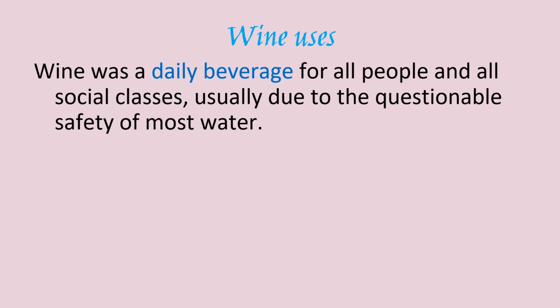So what are the wine uses? Well, yes, the obvious. We're going to drink it, either as just simply drinking or drinking for intoxication purposes. Wine was indeed a daily beverage for all people and all social classes, usually due to the questionable safety of most water. Yes, water coming from a nice, clear, beautiful aqueduct up in the mountains, and you've got a pipe bringing it directly into your house. Awesome. Wash with the water, cook with the water, sure, but if you were getting it from wells or from some of the fountains, it may have traveled through a few less savory places before it got to you, and so you would add it to wine.